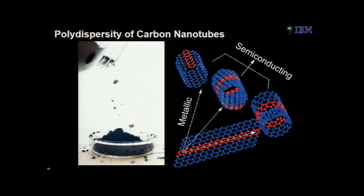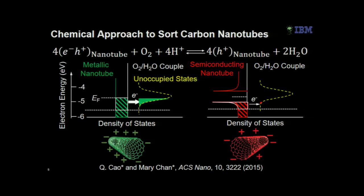And if you want to build transistors, you need to get rid of virtually all metallic nanotubes, otherwise they will short your device. But thanks to the development of chemistry, we now have many different ways to do it successfully. Here is just one example. We can rely on the oxidation of nanotubes by oxygen dissolved in water.